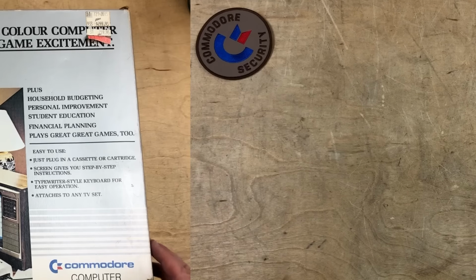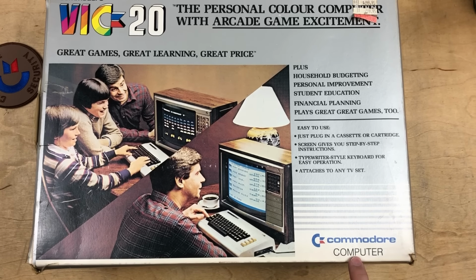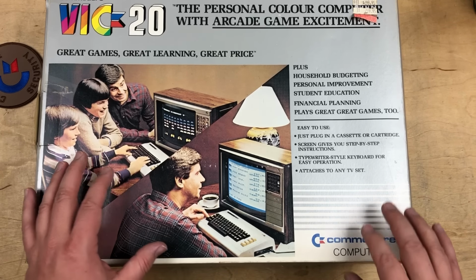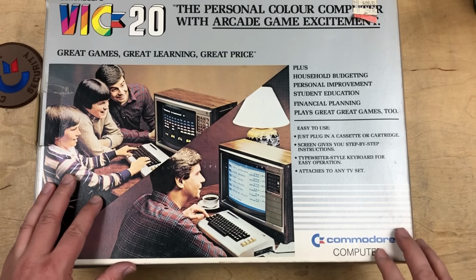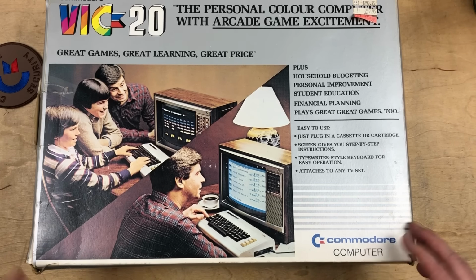To look at this sleeve a little bit more, I guess Commodore Canada put this together. And just everything's a little different. The font is a little different here. It's kind of like they took the American box and then had to recreate it and maybe weren't given all the same assets or information. I don't know if they kind of did this independently.